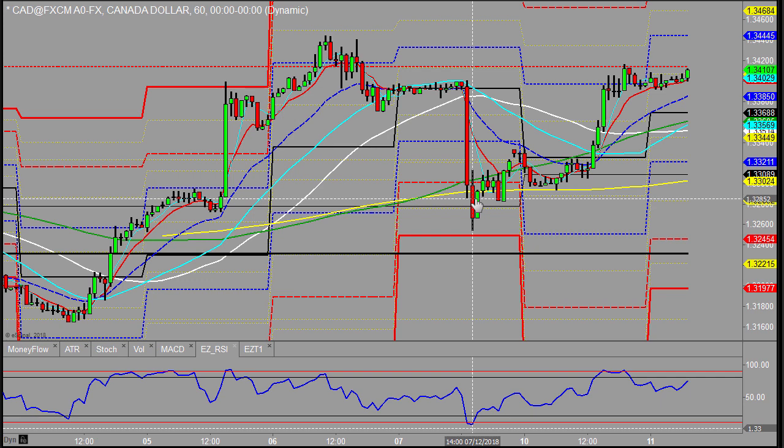Aside of that, in the US we start seeing some inflation data coming out here. We've got the PPI, producer price index, coming out at 130. It's a lesser inflation number, but all the same could create some volatility, although being probably minor.